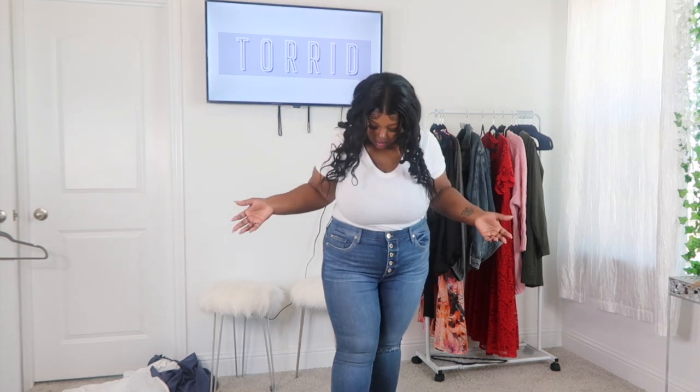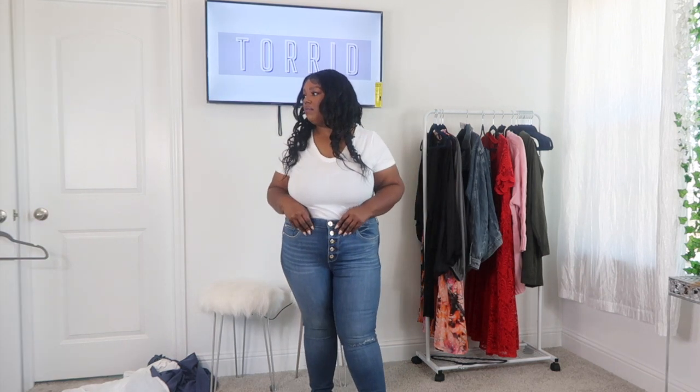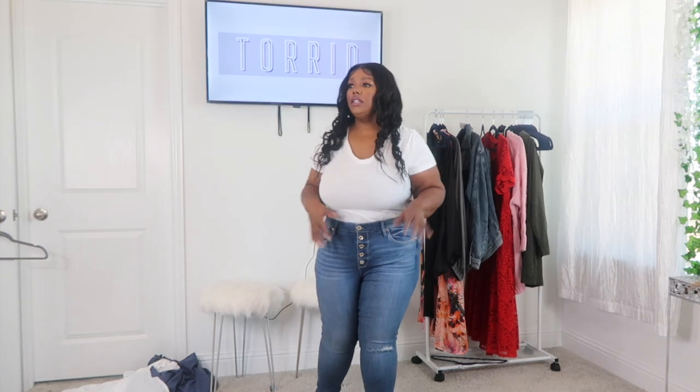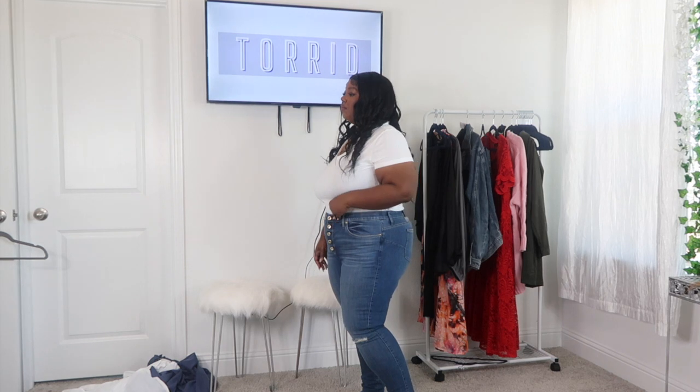Again, they are tight, but I would not go a size up because I wouldn't want my stuff baggy. I believe these are skinny jeans. Yeah, these are skinny jeans. So I love me skinny jeans. I really don't like any other jeans but skinny jeans. But yeah, I really like these. I really do.